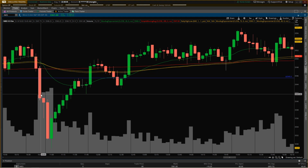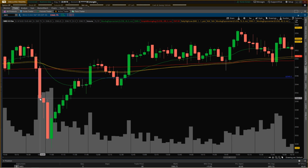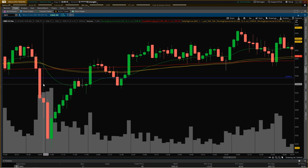Once I knew it closed up under here, because if you don't know about the micros, I only took one contract. I tend to scale in, but it didn't give me a chance to scale in. It completely just broke. It wasn't stalling. And once it got down here and closed this whole 5-minute candle up under here, I decided I was going to take it off for the loss. It was only like $25.